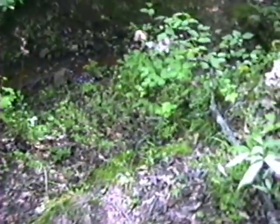I'm gonna have to turn around and go across this creek here. Here's our path. So I'll cut back across. We're gonna wind up back over here, and I'll show you the rear pen.